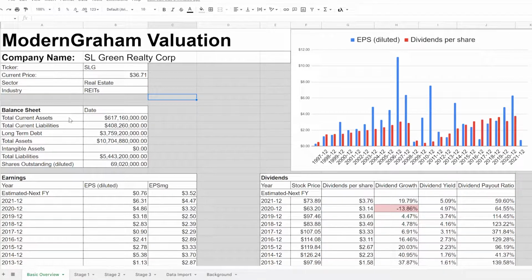These are the figures from the balance sheet that I think are most important and will play a role in my valuation: total current assets, total current liabilities, long-term debt, total assets, intangible assets, total liabilities, and shares outstanding.